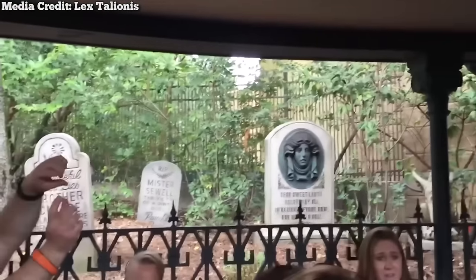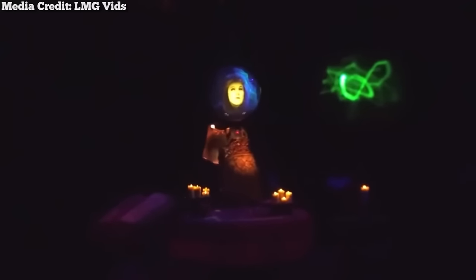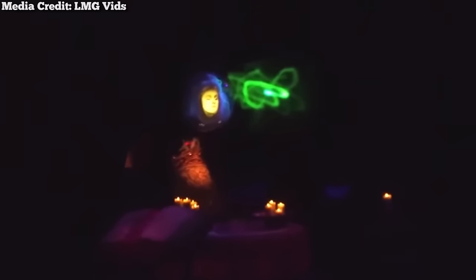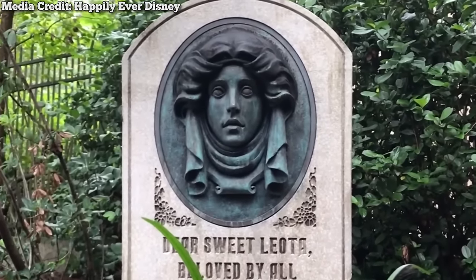Believe it or not, this animatronic isn't even on the ride itself, but is instead in the queue. One of the ride's most famous characters is Madame Leota. Though her story varies from park to park, she is most well known for being a floating, disembodied head who calls on the spirits to send a message from somewhere beyond. The Disney World version contains her tombstone, which can be viewed from the queue line.